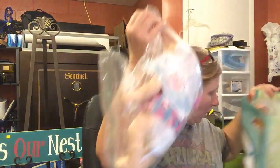I found this. I'm not sure how much exactly she will go for, but I'm guessing somewhere in the $30 range, maybe more, because she does have a lot of accessories with her. This is the Baby Alive doll. Changing Time is what she's called. And she has with her bottle, her plate, her bowl, and a diaper. And she's in really good condition. I paid $2 for her.